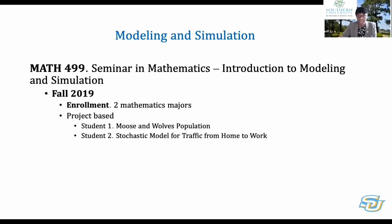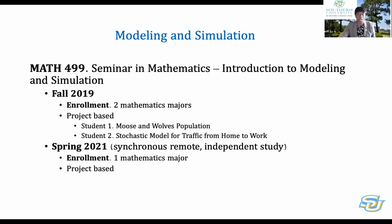The second implementation of this course is currently in progress, and given COVID-19, we are meeting remotely, but we are meeting synchronously. This is an independent study. One student is enrolled, and again, this is project-based, and the student is an advanced mathematics student who is currently working on a project.